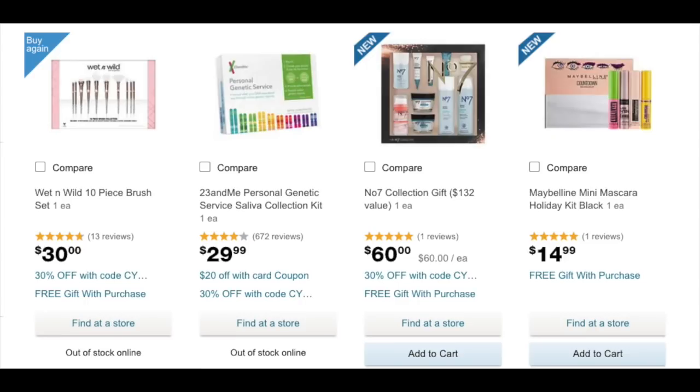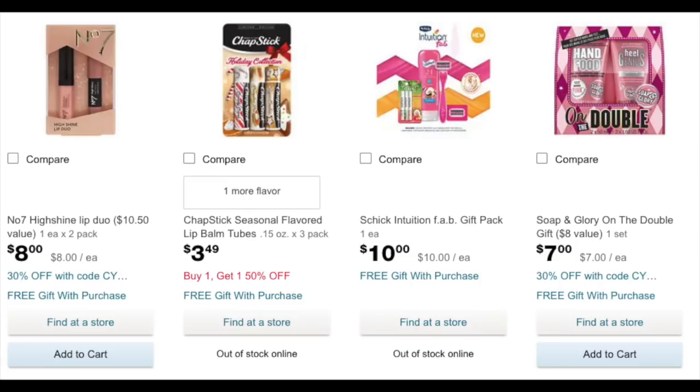So a quick look on Walgreens.com: a lot of the items that were super hot or popular, well, guess what? A lot of people have cleared them, and a lot of the stuff is out of stock online. As you can see, the makeup brush set and the 23andMe, if you look at the bottom, you cannot add to the cart, but the Number 7 mascara has that blue button where you can actually add it to the cart.